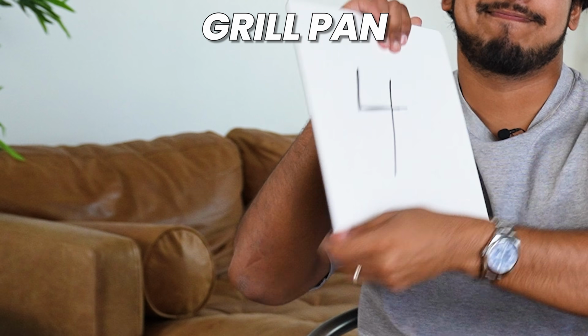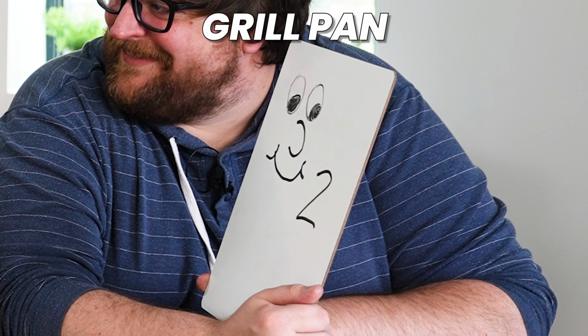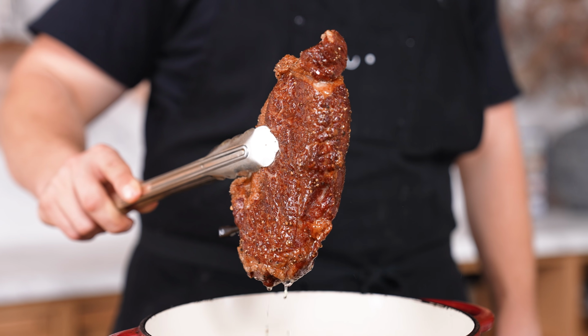We have our very first vote coming in at a 4, a 6, and a 2? I mean, I liked it. I thought it was good. Total score, 12. The whole thing just tastes like oil. From a technique standpoint, I think that there's a world where this could be really good. The steak made me want to throw up. Moving on. Deep frying by itself, not great.